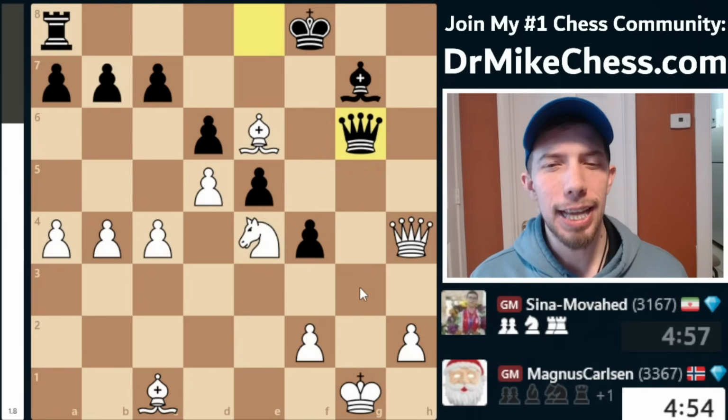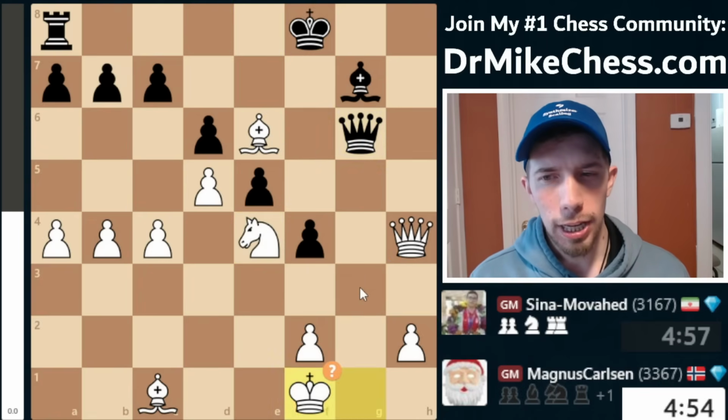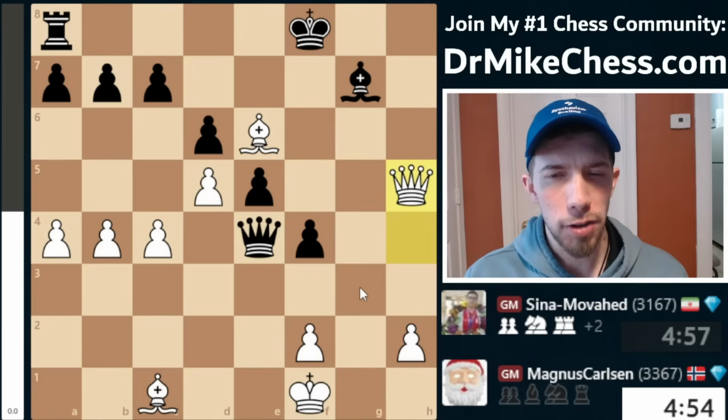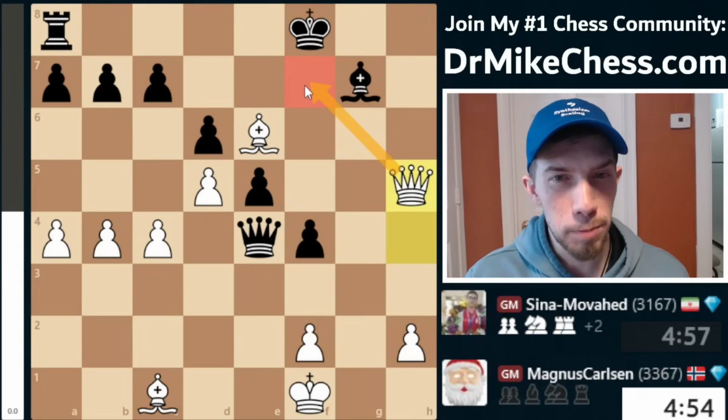Instead, in the game, king to f1 was played, a more human move. And black does take on e4, but the attack continues. Queen to h5, threatening checkmate on f7. And what can black do to defend against the threat? It turns out there's actually not very much he can do.